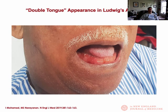This patient has Ludwig's angina. I don't know if you remember what Ludwig's angina is, but this is a severe oral infection, or in the pharynx somewhere, that causes such a great amount of swelling and, by the way, submental adenopathy and submandibular adenopathy. You can actually see the adenopathy here in this fullness below his jaw.